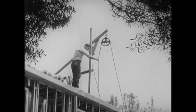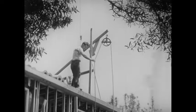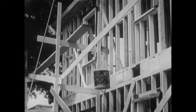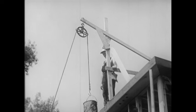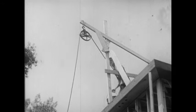Here's a pulley that helps build a house. The man on the roof needs more tar, so his helper down on the ground hooks a pail of the heavy tar onto a rope, then pulls on the end to send the bucket up to the man on the roof. Their work is made much easier by the pulley.